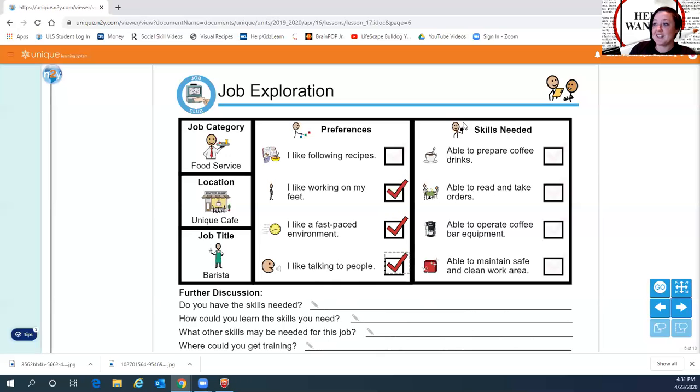All right. Skills needed. Able to prepare coffee drinks. I know how to make coffee on my coffee pot only. I don't know how to use some of the fancy coffee pots and espresso machines they have at coffee shops. So I'm not going to check that. Able to read and take orders. I can read and I can write down orders on a notepad for customers. Able to operate coffee bar equipment. Like I said, I don't know how to use the steamers, the espresso machines, the grinders. Some of that equipment can be kind of dangerous, so I don't know.